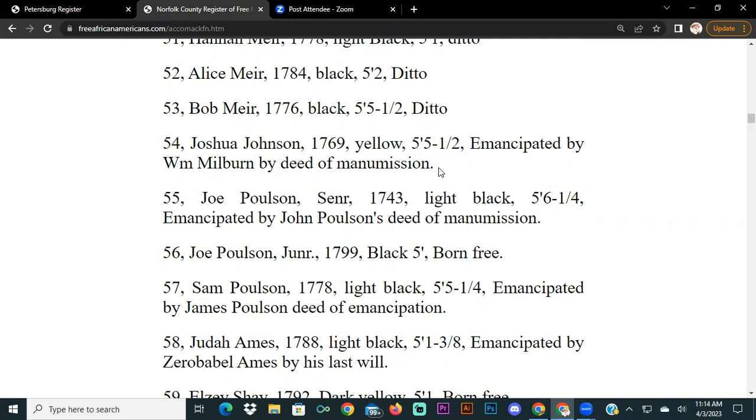deed of manumission. So what I would recommend if you're new to this, look up what emancipated means and look up what manumission is.